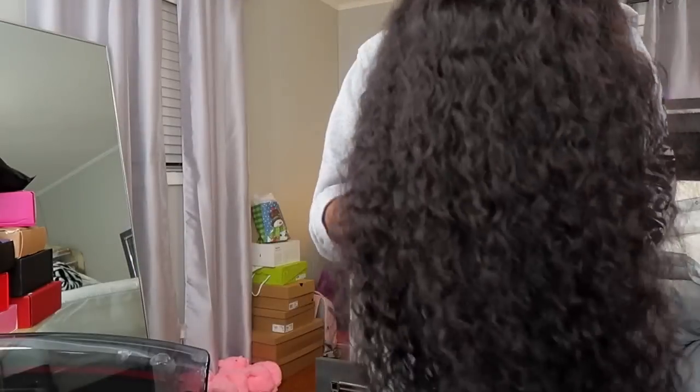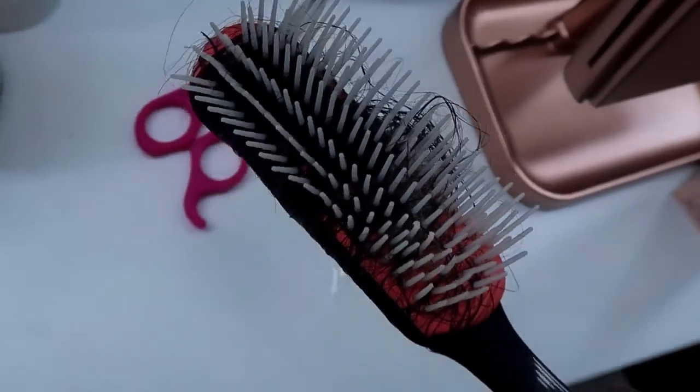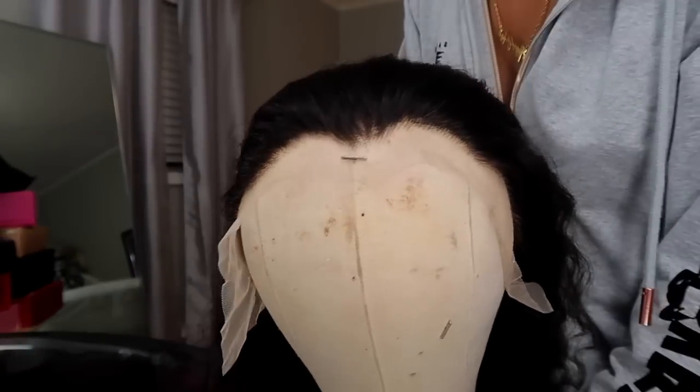So the hair has completely dried. This is what it looks like after I washed it. I don't know if the knots really took all that much, because I don't see a big difference, and it was shedding a whole lot. I've never had a human hair wig do that, and it was tangling a good bit. But anyway, this is what it looks like now, the bleached knots.